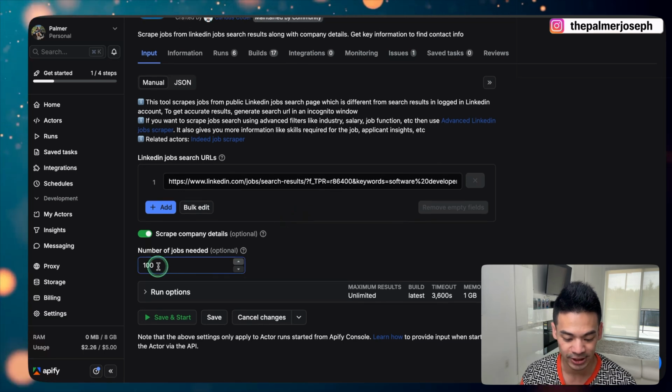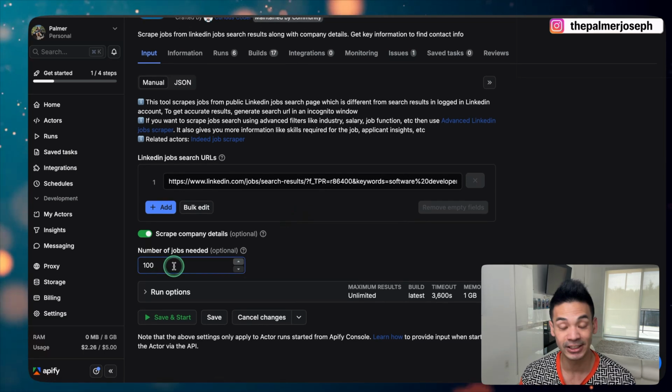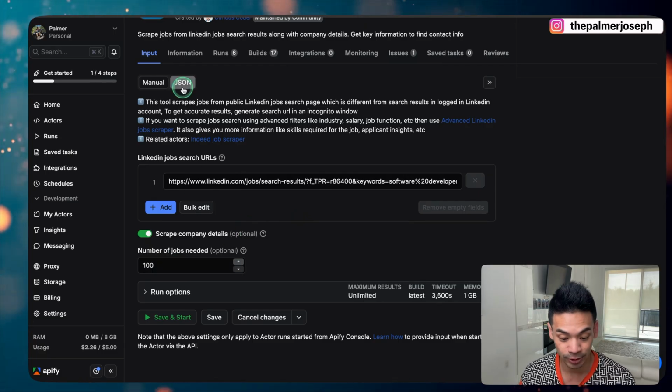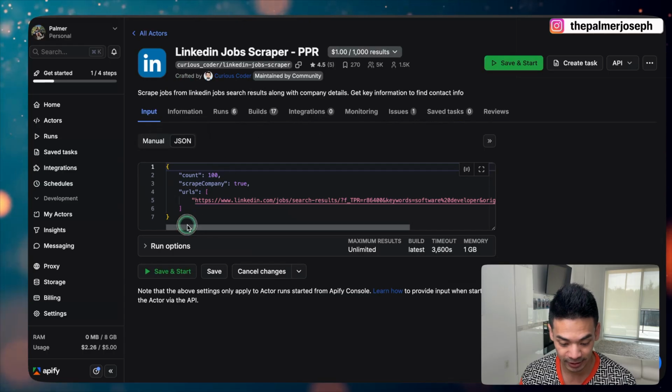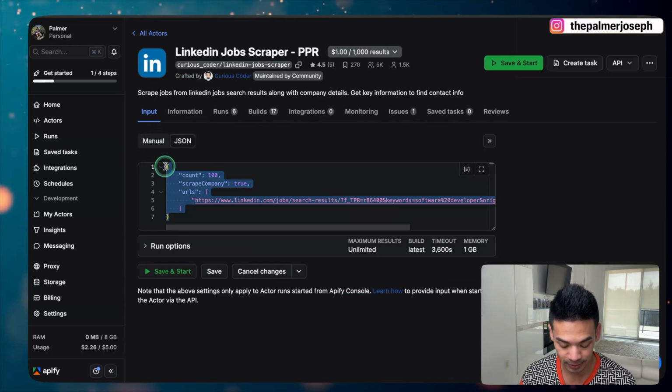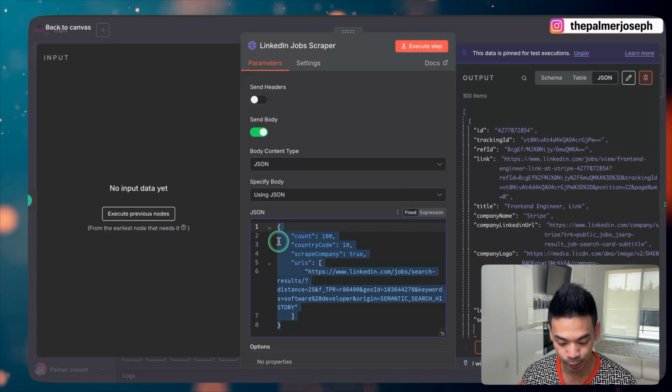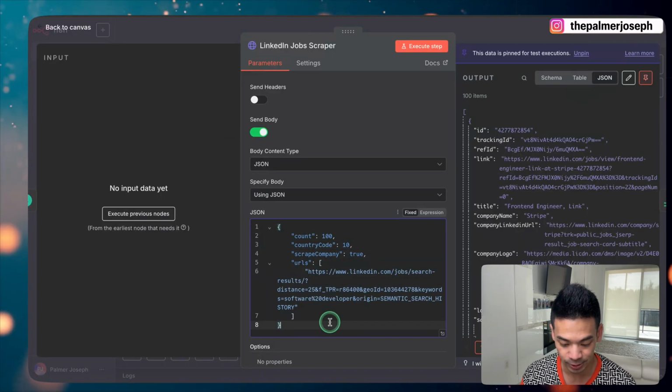We have to basically scrape 100 job postings. That is the minimum. That's just what it is. I'm not controlling this. Go into JSON right here. Click on that. Take this code, copy, come back to n8n, paste it in here, and you are set to go. This is exactly the same thing as I showed you a second ago.